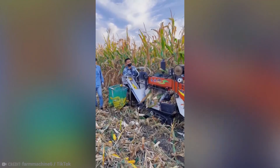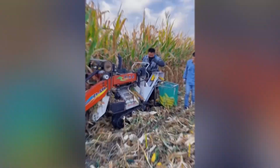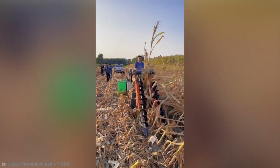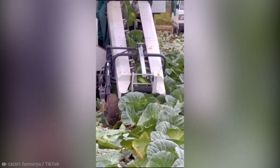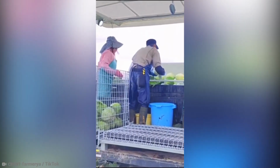This is the best way to harvest corn, and no machine can argue with that. How many times have you seen a crop go uphill during harvest? Only this once, probably. This may be the only right way to harvest cabbage, and the workers are working in sync with the machine. Isn't that so cool?